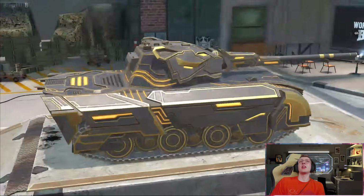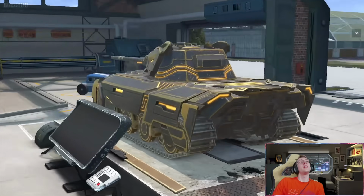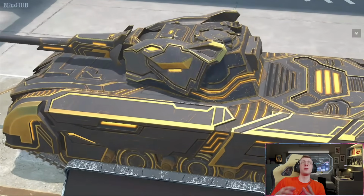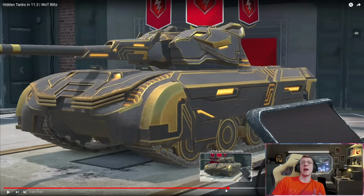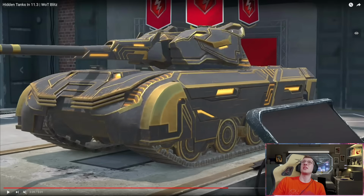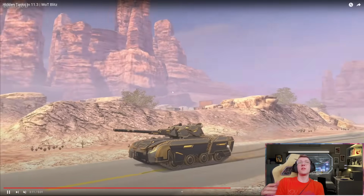First of all, we have the legendary Panther 2 camo. This one looks sick. It kind of reminds me of Black Panther. I don't know if that's exactly what it's supposed to be. You can obviously see it has, on the side profile, that of a panther's face. That's the ear, that's the eyeball. Pretty cool. I actually really like the design of this skin.